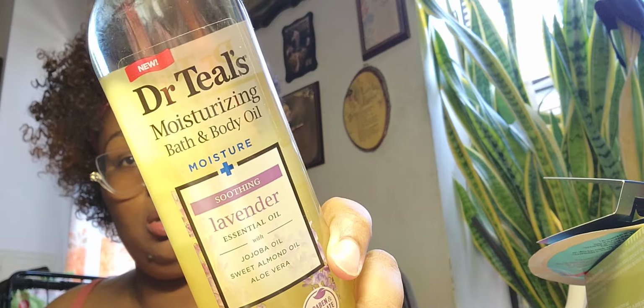And the last thing from Target was the Dr. Teal's Moisturizing Bath and Body Oil in lavender. These three things, the three body things, I've never seen them in store. So yeah, this I probably won't use anytime soon because I currently have the Curel body lotion, out of shower lotion, something like that already. But anyway, you could also put this in if you take a bath, so I'll use it that way.